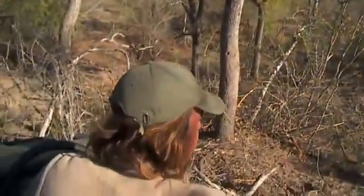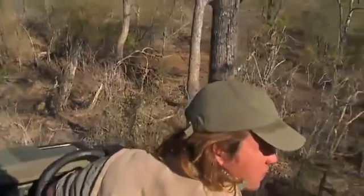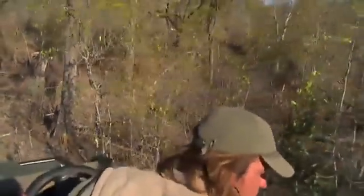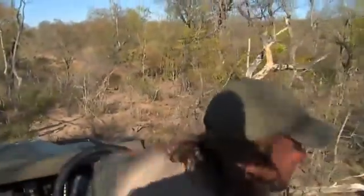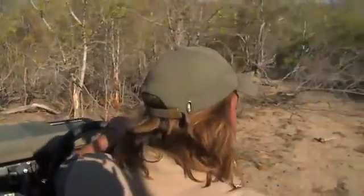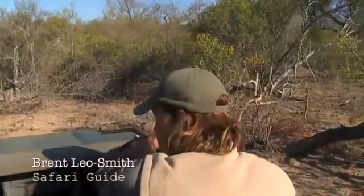Wonderful. Well, I thought she was going to make it difficult for us, but she seems to be making it easier. It'll be nice if they come lie out in the open here. Looked like she was going to pop out somewhere right here, or she laid down in the shade. Let's go have a look.